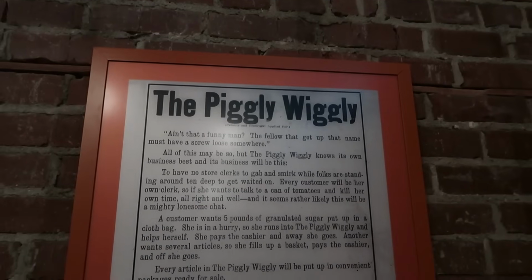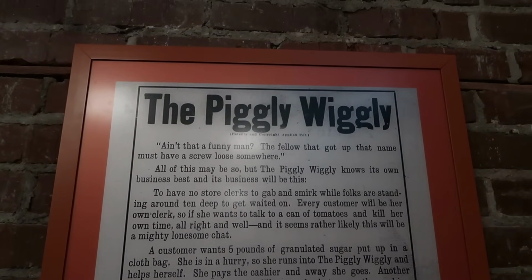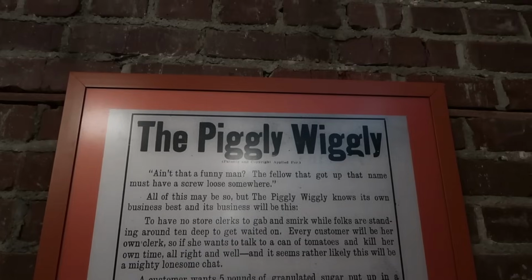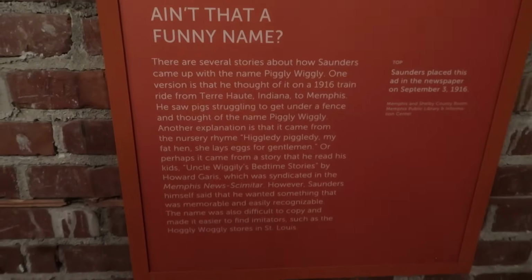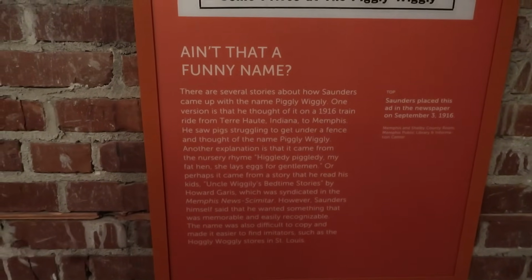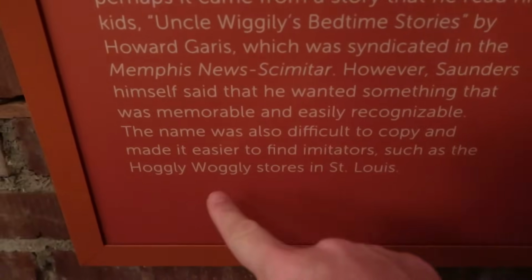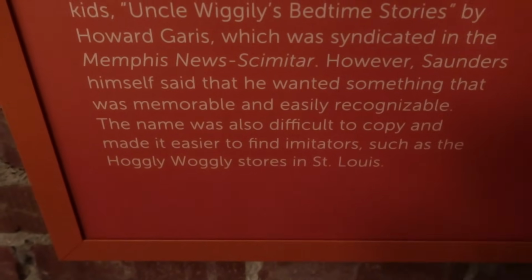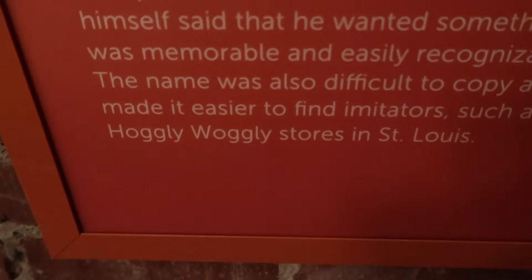It says there are several stories on how it got the name Piggly Wiggly, but definitely a name you do not forget. I definitely remember hearing it the first time, and the name stuck in my memory. It says that it was also really easy to find impersonators. There were 2 Hoggly Woggly stores in St. Louis that were knockoffs of Piggly Wiggly.